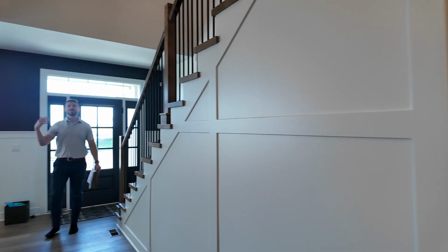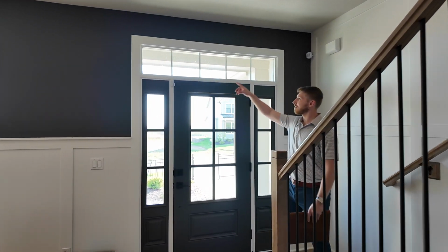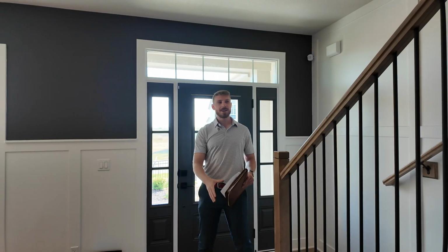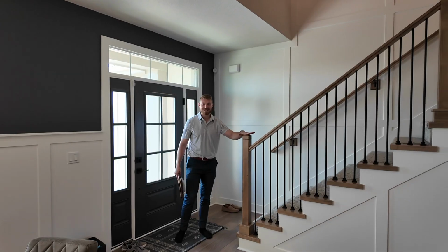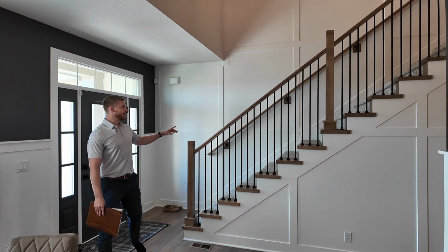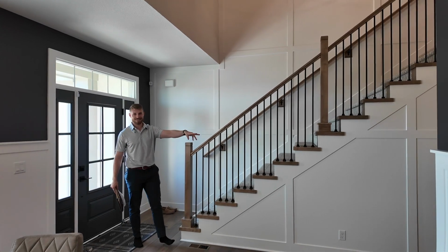But coming back to the entry, you've got the door, side lights. You've also got the transom on the top. And of course, right when you walk in, you do have the staircase. So that would be one, if you don't want the staircase right inside the entry, this might not be the plan for you. But I know a lot of people like it because it separates upstairs living from downstairs.